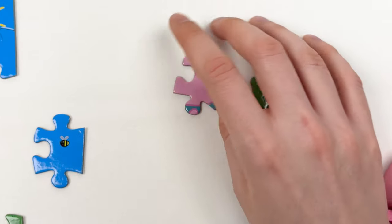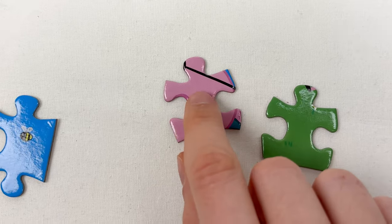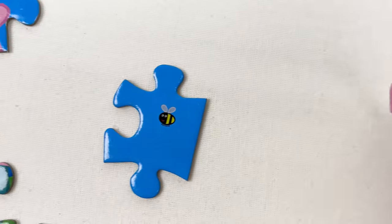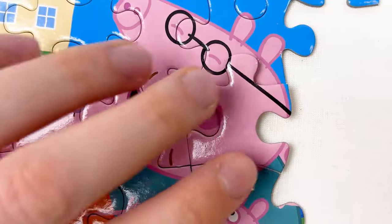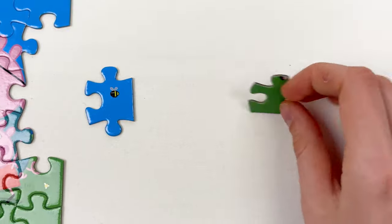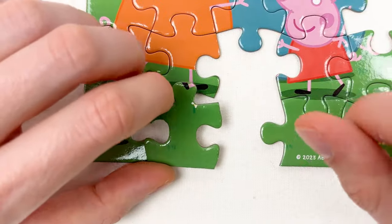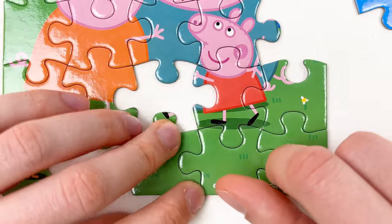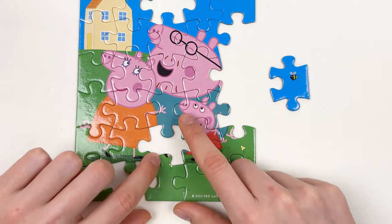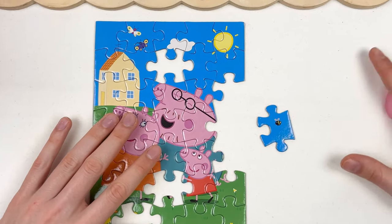And the next one that we're gonna take is going to be the father pig. And why is it the father pig? Because here is the part of the glasses, right? So let's take it, and yes, great, well done. And let's see where we can place this one. So it should be somewhere here. And I think we should just connect with this one. So here is the part of the leg of the father pig. Great. And we have the numbers and wheels.